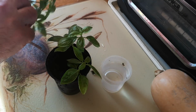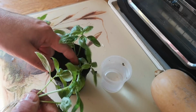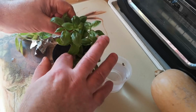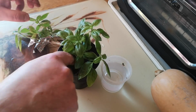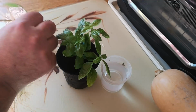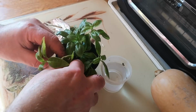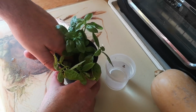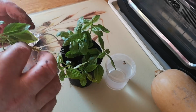So I think in some future iteration of this infinite basil project, I'm going to do two pots of cuttings, one as a control with just cuttings, one with a flowering stem in there, and we'll see what happens with rooting. I think we're going to find that the one with flowers is resistant to rooting.